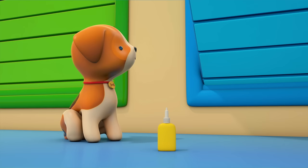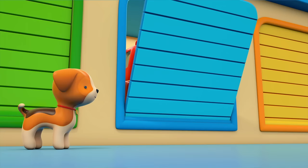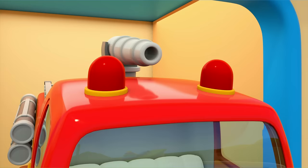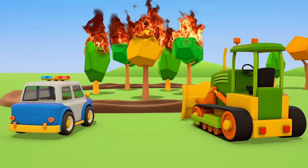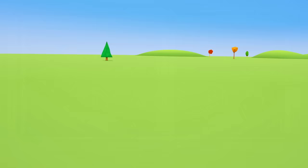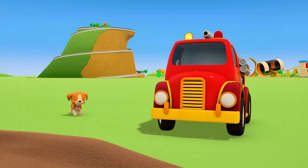Fire truck, move back from the door slightly. We're pouring on a little oil. It's ready! Hooray! The fire truck's turning on its emergency lights and sirens. He's going to put out the fire. The fire truck has come so quickly.